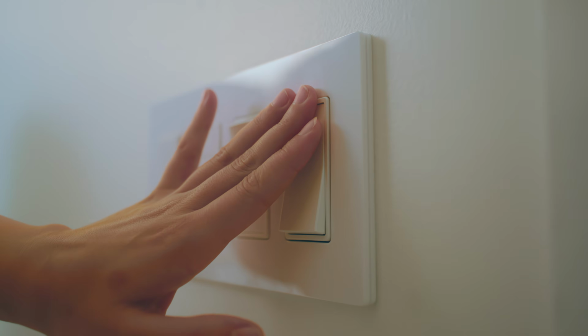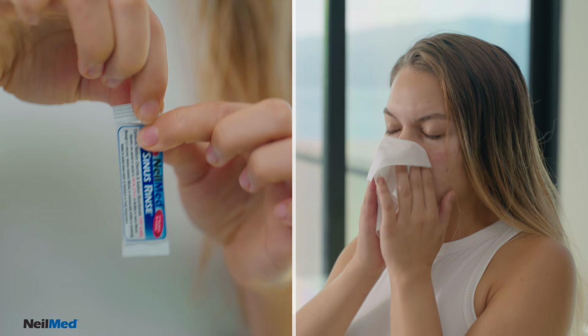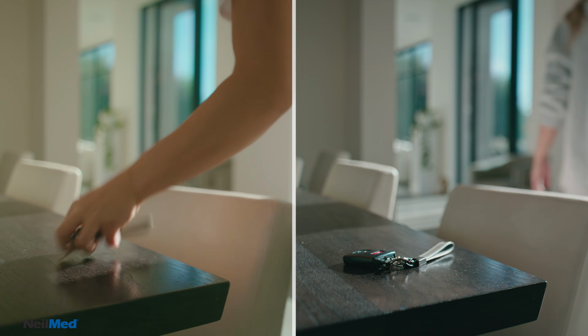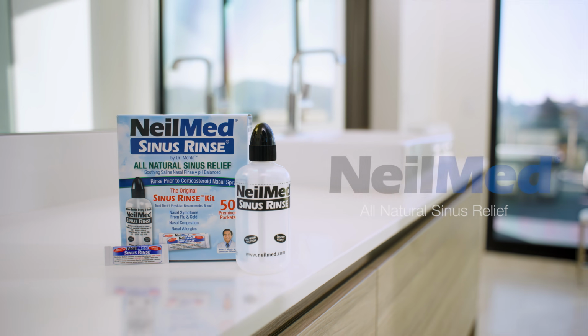Ever wonder how the way you start your day can make all the difference? Tired of waking up struggling with congestion? Without NeilMed sinus rinse, you are likely to battle with nasal congestion, impacting energy levels and overall well-being. The choice is clear. A great morning starts with NeilMed sinus rinse. Now I can't imagine starting my day without it. All natural sinus relief.